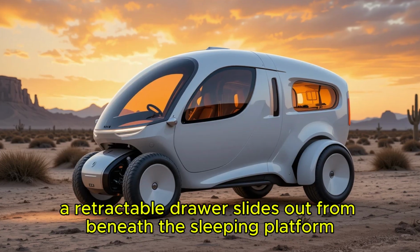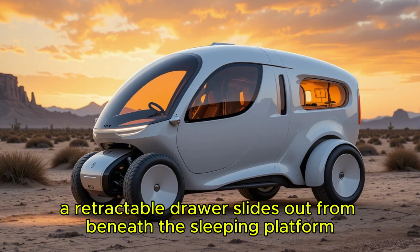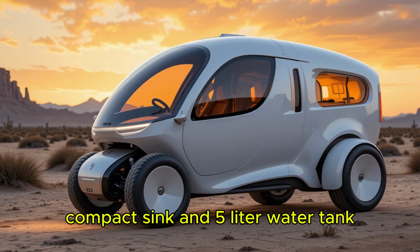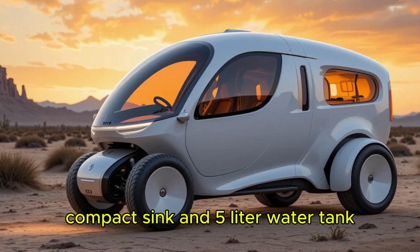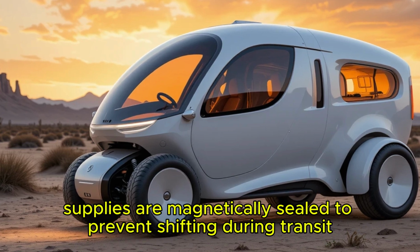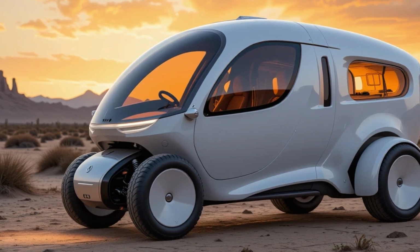A retractable drawer slides out from beneath the sleeping platform, revealing a tiny kitchen space complete with a single-burner stove, compact sink, and 5-liter water tank. Storage containers for utensils and food supplies are magnetically sealed to prevent shifting during transit.